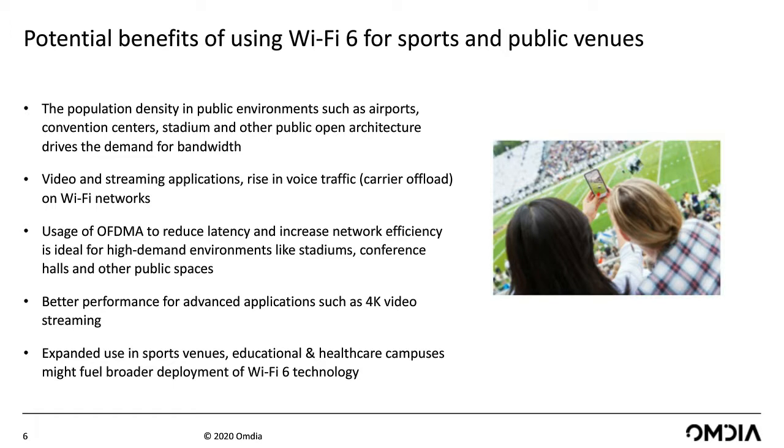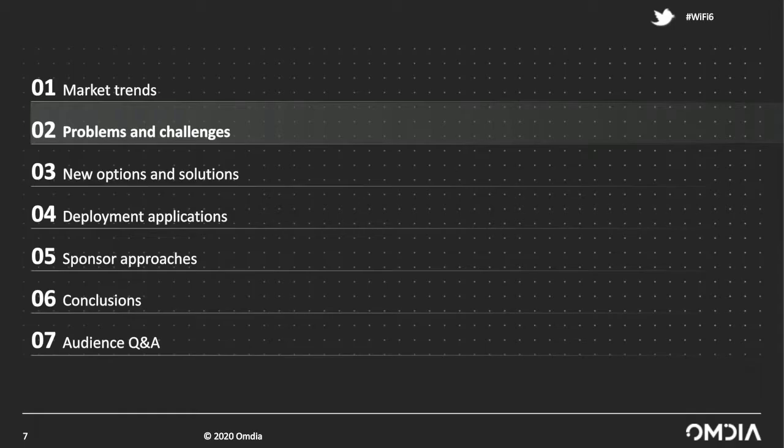Next, to discuss the current problems and challenges that Wi-Fi 6 will be addressing and why we need the need for speed, I would like to pass over to Tony.